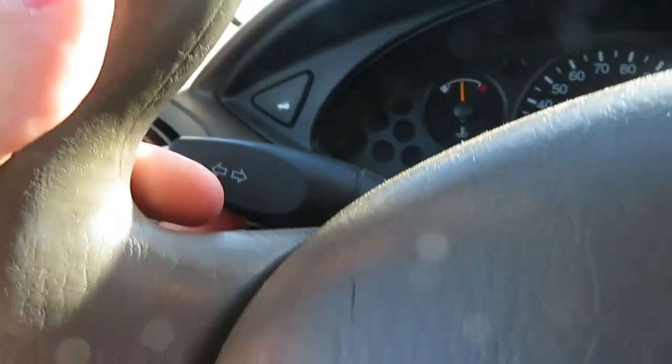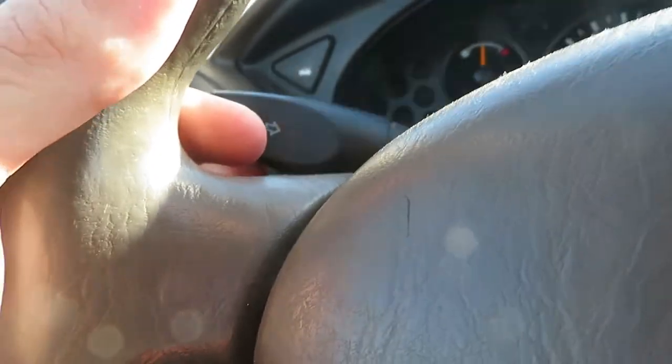Guys, we're at a red light, so let's try this. I don't wanna hit a car either. This life hack just won't work. This one's not gonna work.